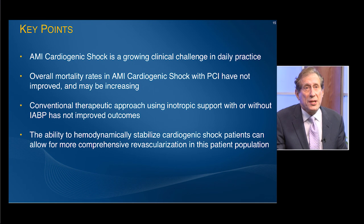So I think what we can see from these data above is that AMI and cardiogenic shock is a growing clinical challenge in daily practice. Our mortality rates really have not improved, and they may actually be increasing as we take sicker and sicker patients to the cath lab. Conventional therapeutic approaches, such as inotropic support with or without balloon pump, do not seem to have improved outcomes, and the ability to hemodynamically stabilize cardiogenic shock patients can allow for more comprehensive revascularization in that population that requires it.